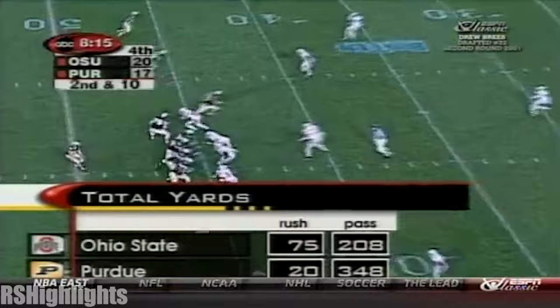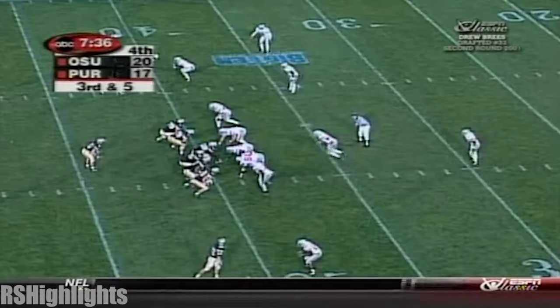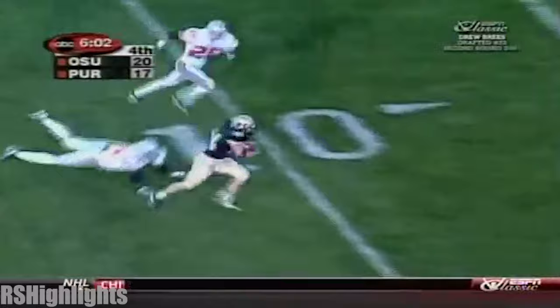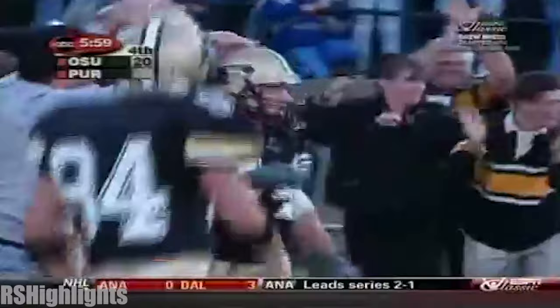Here's Brees. Just in time on the release to Morales. Here comes the blitz. Well picked up. Got it. Sutherland in a foot race. Out at the 25-yard line. Third down. Got it into Sutherland. Foot race. Dives. Touchdown. Oh, baby. 19 yards.